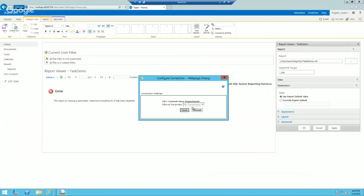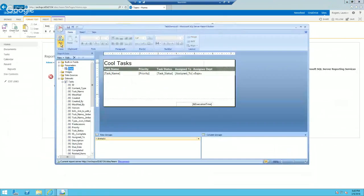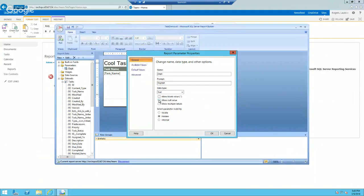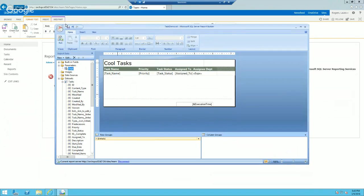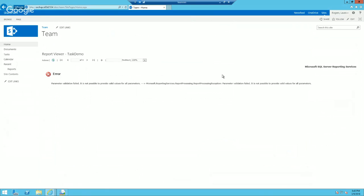Okay. See, it says no parameter. Oh my goodness. Hold on. Good thing I still have Report Builder pulled up and I can just keep changing things. So what I did was I changed it to allow null and I changed it to internal at the same time. The bad thing about testing is that you're not supposed to change multiple things at the same time when you're trying to troubleshoot something. That's what I did. All right.